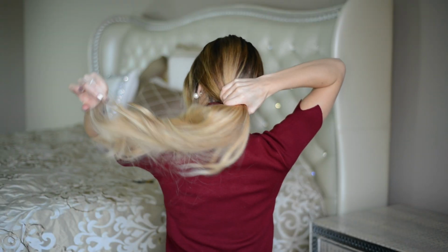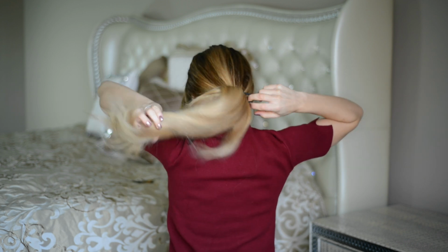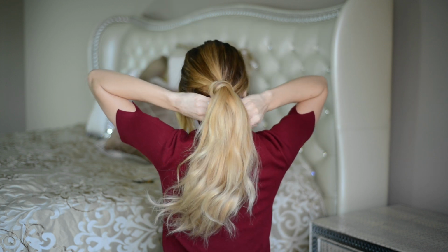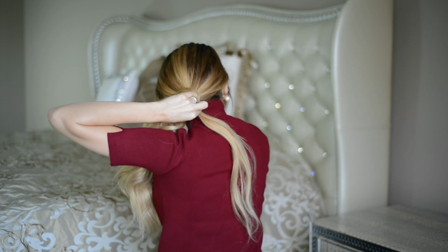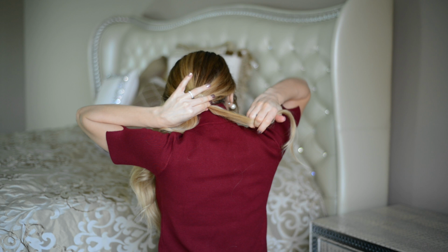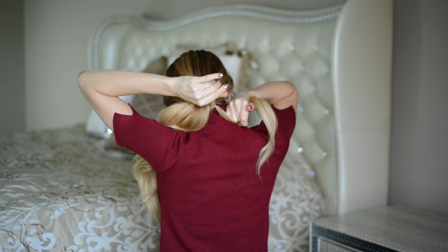For this hairstyle, I'm gathering all of my hair except for the 2 face framing pieces in the front into a low ponytail at the nape of my neck. Then I'm picking up a chunk of hair from the underside of my ponytail and I'm wrapping it around the base of the ponytail to cover up the hair elastic. Once I've wrapped it around the base of the hair elastic a couple times, I'm taking it to the underside of the ponytail and picking up another small strand from the underside of the ponytail, connecting these two pieces together and tying them together with a small hair elastic.